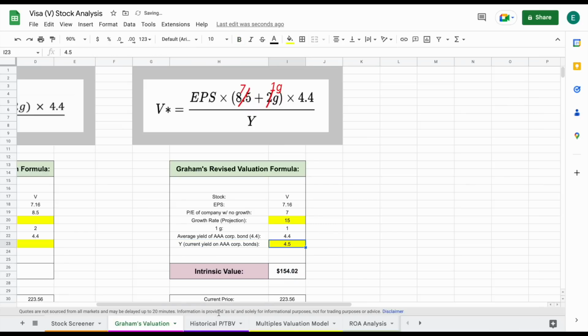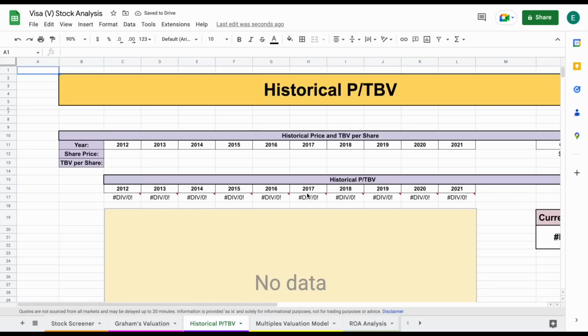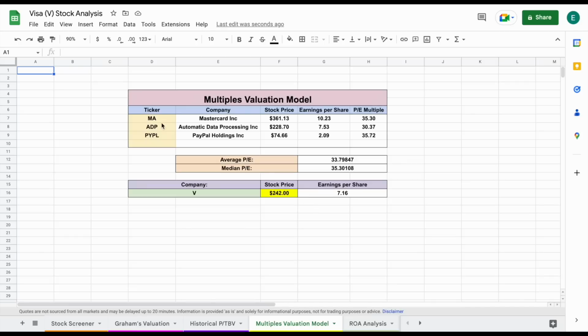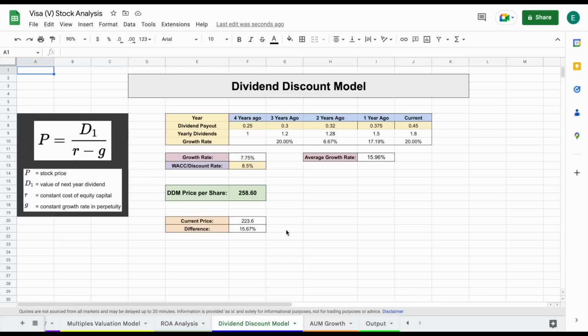But let's go ahead and jump over to our historical price to tangible book value. Unfortunately, I couldn't find a lot of good data for this scenario, so we're going to keep moving forward. Looking at our multiples valuation, you can see the comparable companies that we're using, and we come to an intrinsic value of $242 per share. Now let's go ahead and jump over to our dividend discount model.